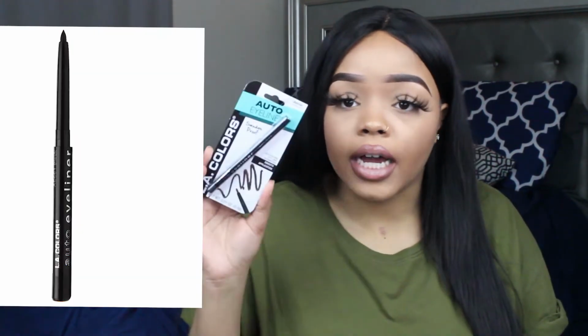Another option from the beauty supply store is the LA Colors Auto Eyeliner, and it's a smudge proof one. Okay, I'm actually lying. I did get both of these from Dollar Tree. I always re-up and get my pencils from Dollar Tree. The prices do differ, so I do recommend you guys try to find these products in store, and I'll state which ones I think are better to get in store or which ones are better to get online.